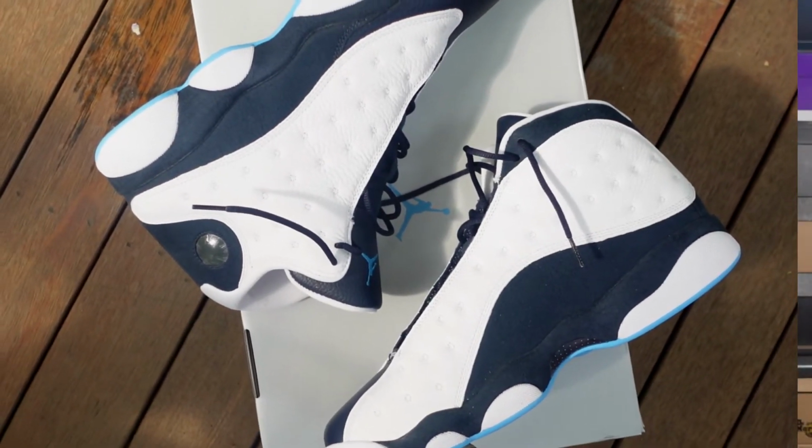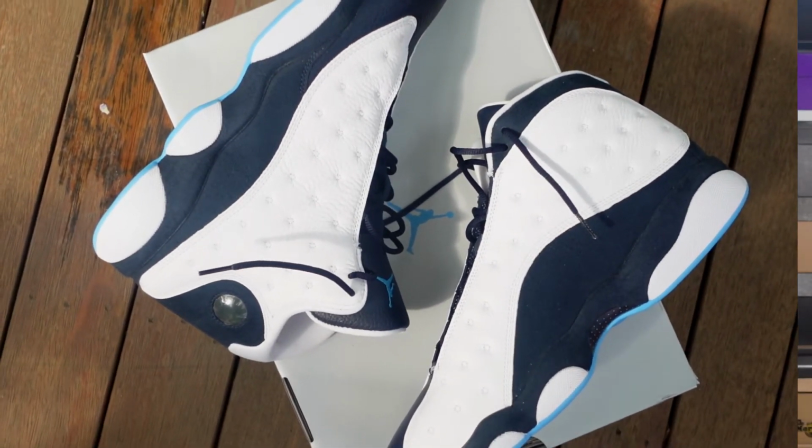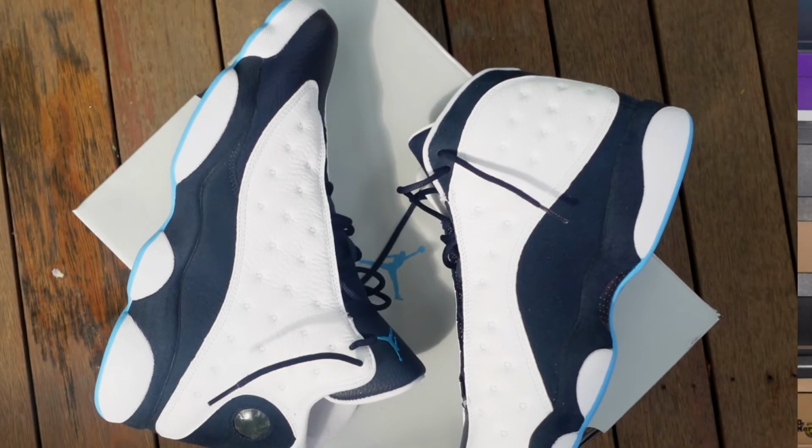Anyway, the 13 itself was released in 1997 for the first time, and 1997 is actually when the Jordan brand broke off from the Nike brand. The distancing between the two brands had been happening for some time before the 13's release. We saw the Nike branding and swoosh being removed from shoes and boxes, but it was official in 1997. And the 13 is a heck of a shoe to bring on a new age for the Jordan brand.